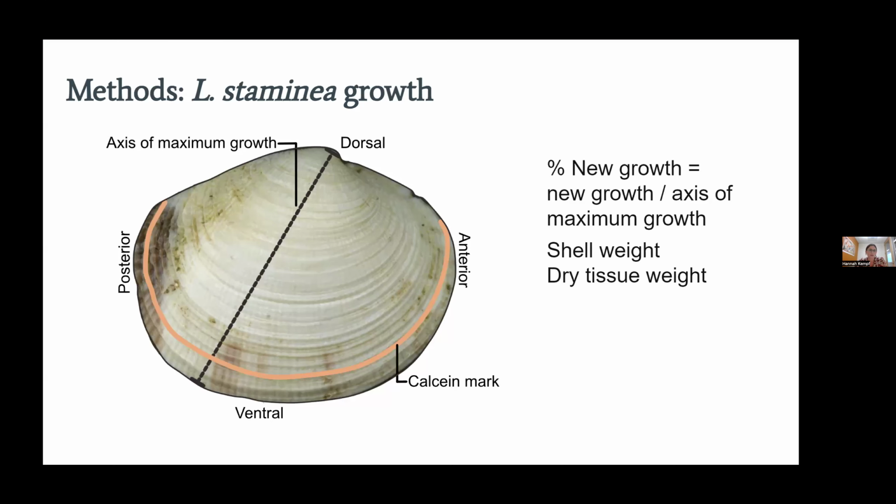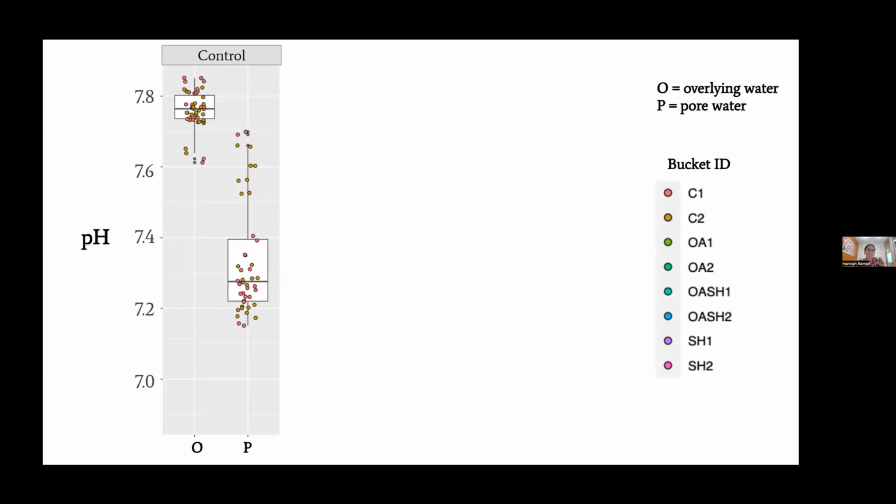To measure growth, we looked at a number of different things. I'll just name a couple here. We calculated the percentage of new growth. So that's basically the percentage of growth that happened during the duration of the experiment. We did this by marking the clams at the very beginning of the experiment with a fluorescent dye called calcein, and then measuring the distance from that mark to the ventral portion of the shell, and then dividing that by the overall length of the shell. We also measured things like the weight of the shell and also the weight of the tissue in each individual.